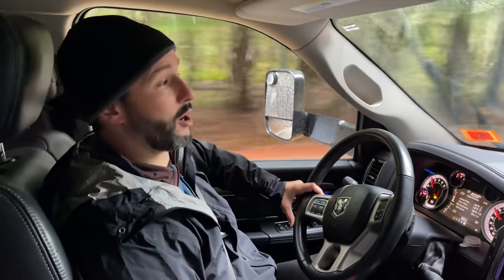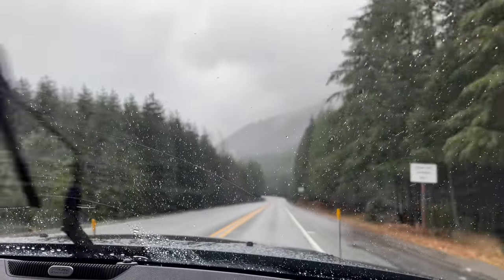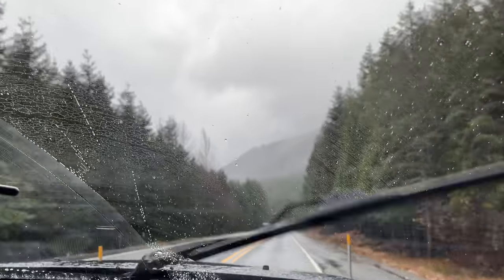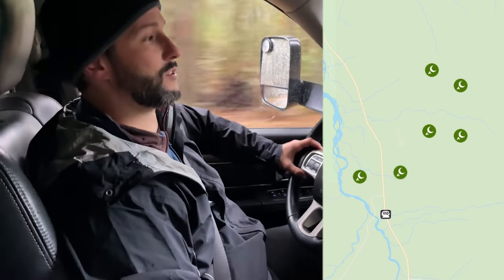So we've been on the road for about an hour and a half, and we're getting closer to the Forest Service land, and we want to find a site before it gets too dark. According to iOverlander, the reviews indicate that there's probably five or six different places that we could camp, but only a couple of them have cell service. So we have to drive up and kind of evaluate each site and pick the one that we like.